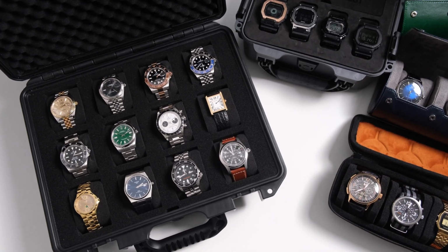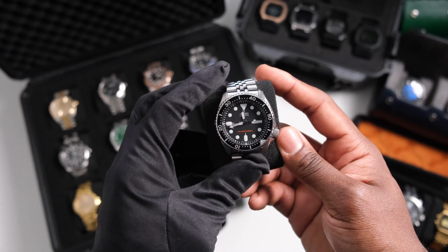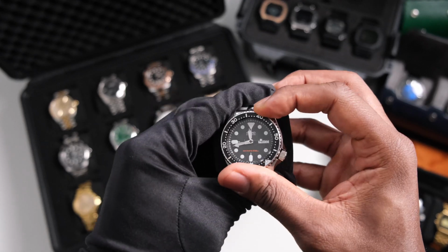Okay, so I'm going to go through each of these in order of acquisition, and most of these have stories, because I tend to buy watches based on sentimental value, milestone achievements. So let's go into some stories. First one is the Seiko SKX 007.